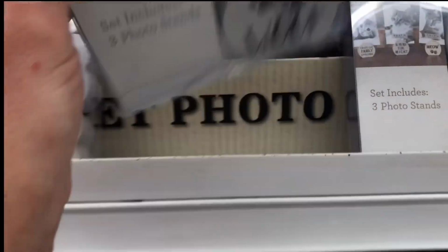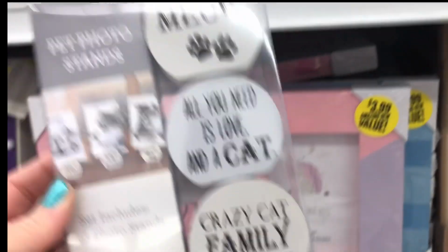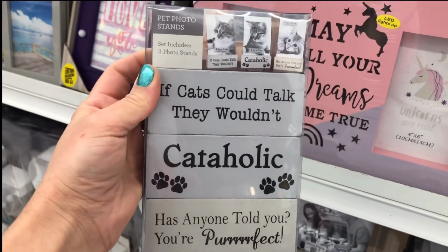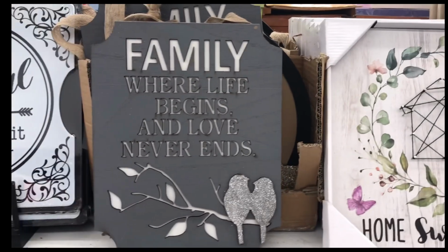And I saw these for all of my little animal lovers out there. I wish that they had a bunny one, but they had a dog one. I believe they had two dog ones and two cat ones. I thought that they were super cute. And they had more wall art. They had so many options.